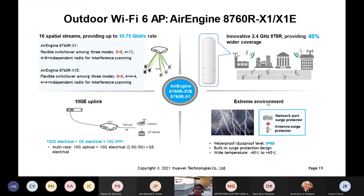Next, we're going to proceed to the outdoor Wi-Fi 6, the AirEngine 8760R, and then X1E or X1. As you can see, we have 16 spatial streams, like the flagship model of Huawei. We have flexible switchover among the 3 modes: 8+8 or 4 by 12, and then 4+8, and independent interference scanning. This is a very interesting platform.